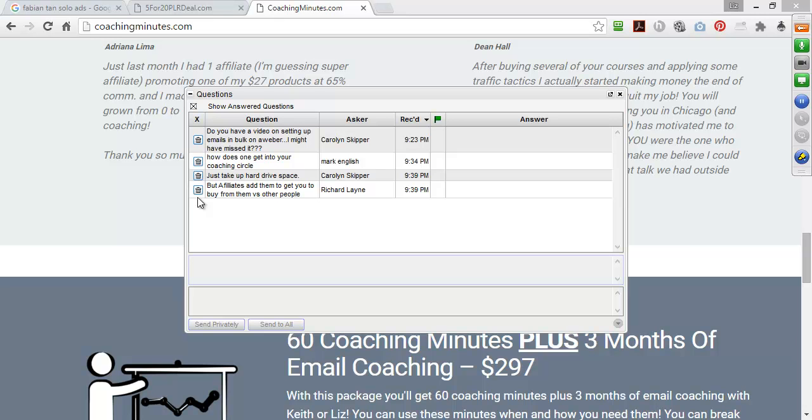And Richard says, but affiliates add them to get you to buy from them versus other people. Yes, that's true. And it's a great strategy if you actually create a bonus package that helps people. To create a bonus package just to get people to buy from you is disgusting. If you can't create a bonus package that actually helps people, don't create a bonus package.